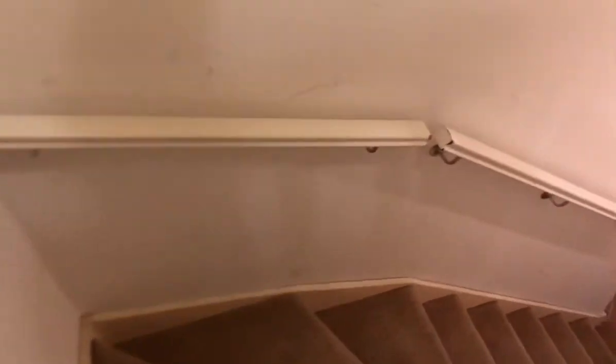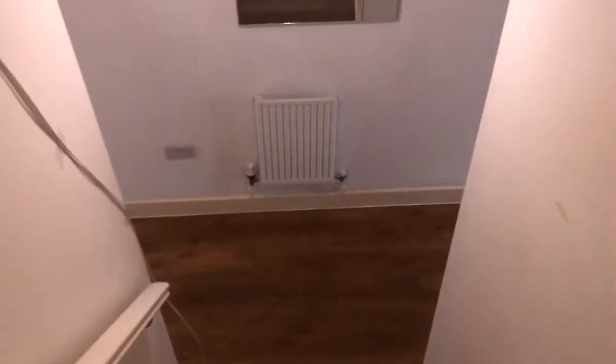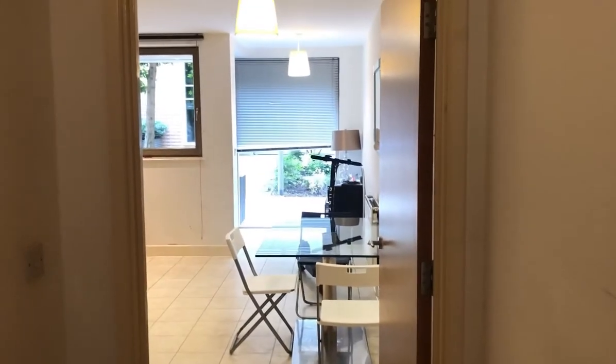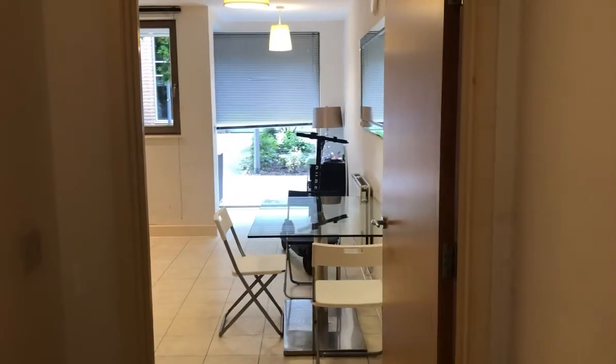Take you back downstairs so you can get a feel of the layout. So you have your kitchen, dining area, and your entrance to your left. Here you have bedroom number one with a downstairs WC.